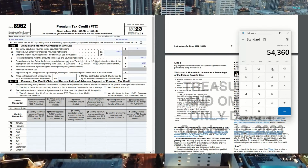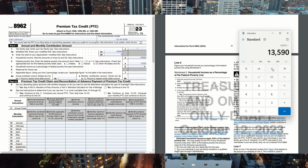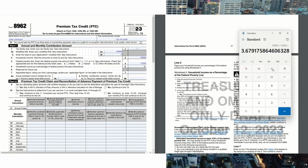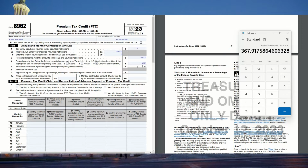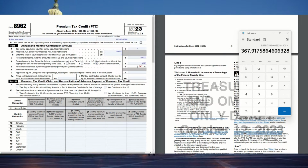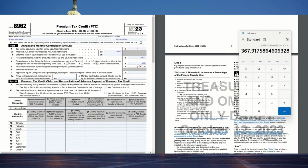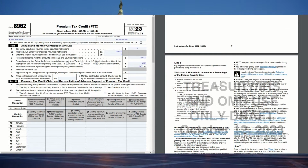So then we divide the 50K by the $13,590. And that gives us 367% of the FPL. So that is what goes on to line 5. Line 6 is reserved for future uses, and I guess they leave us to ponder, what could that be there? Your guess is going to be as good as mine.